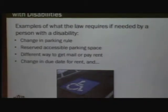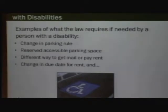They may require a change in a parking rule if you have set rules in your property. You may have to change your parking rule. You may have to designate a reserved accessible parking space or work with the parking services department to secure a street parking spot for an individual that has easy access to the unit or the property.